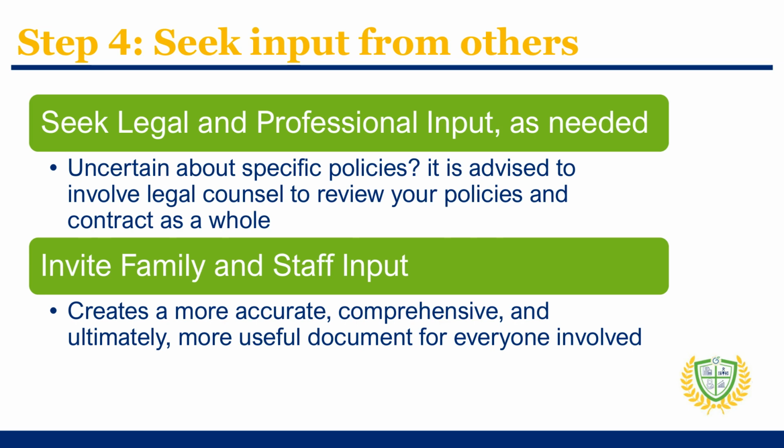Invite family and staff input. Actively engage with your childcare community by seeking feedback from current families and caregivers. This ensures that the handbook addresses their practical needs and concerns, making it a relevant and user-focused resource. In addition, involve your staff in the review process to ensure that the handbook accurately represents current practices. This collaborative effort results in a more accurate, comprehensive, and ultimately, more useful document for everyone involved.